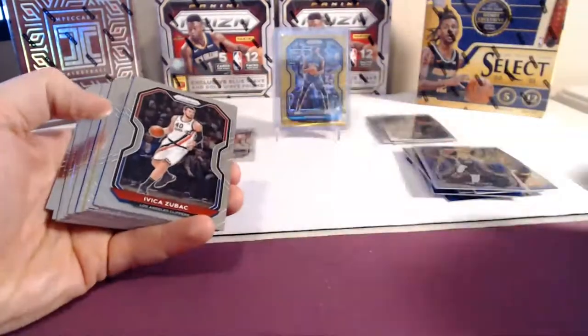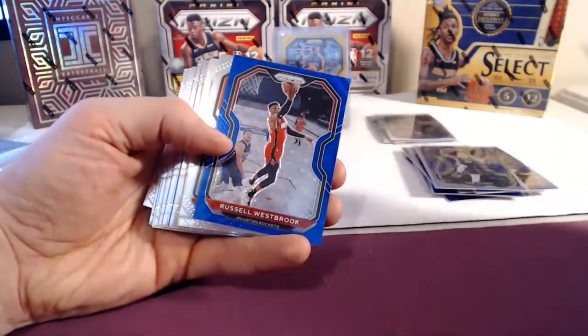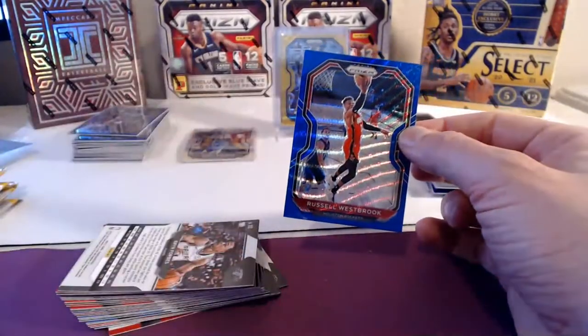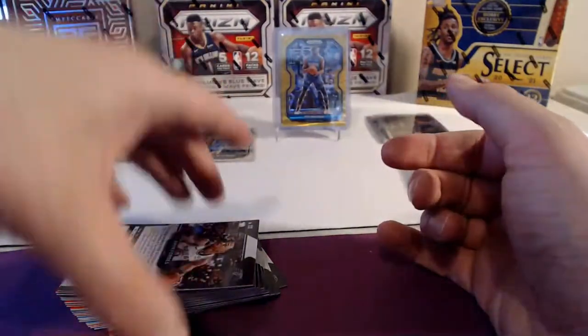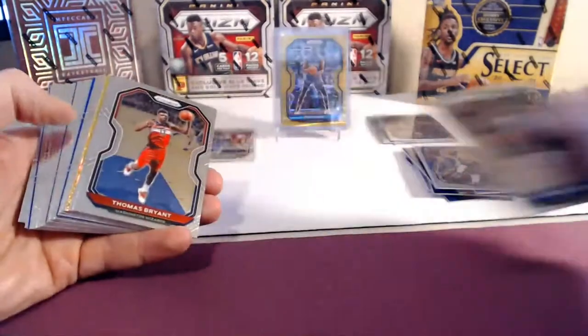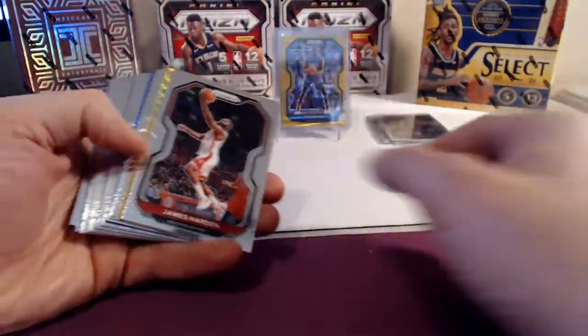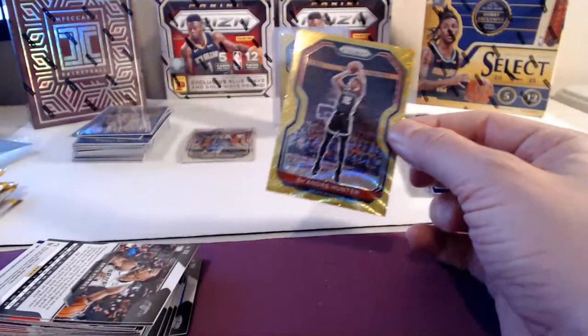Got one gold. Almost thought we had two, but I think it's a silver. Harrison Barnes, Zubac, Mello, and we got Russell Westbrook for the Rockets to go with your Kenyon Martin Jr. Marc Gasol, Tim Hardaway, Thomas Bryant, James Harden, gold coming here, fellas. DeAndre Hunter for the Hawks. Nice hit. Not bad at all.